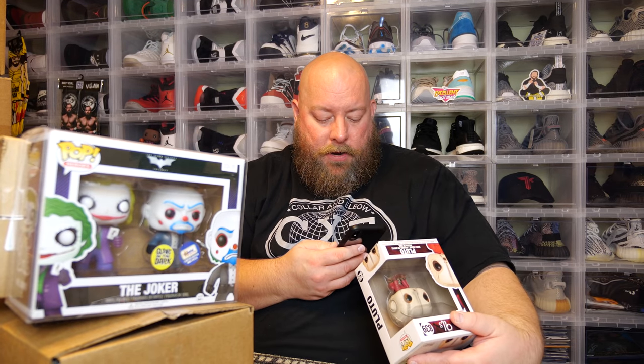Let's actually look up the PPG value on the Whatnot app of all these three pops. Then we'll do the last one. The big boy. The stacky boy. Okay. So first one with Pluto. He's coming in on the Whatnot app. $6 PPG. Very cheap.